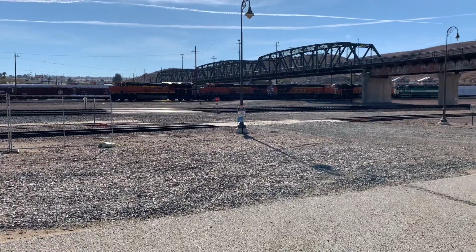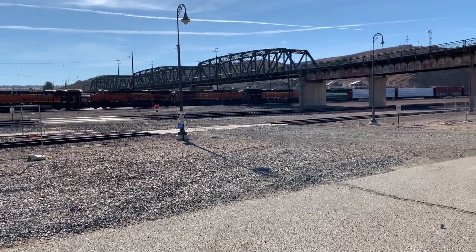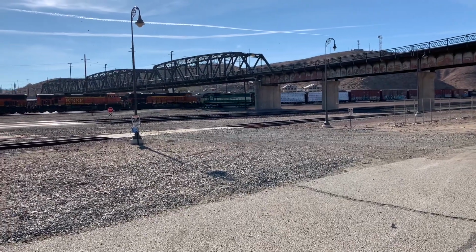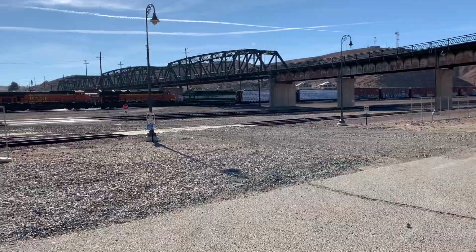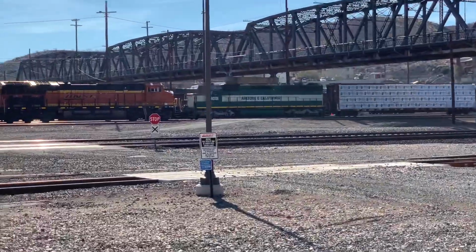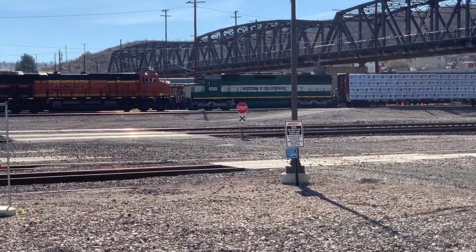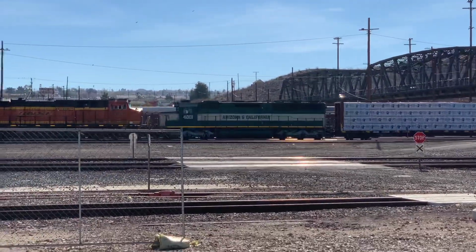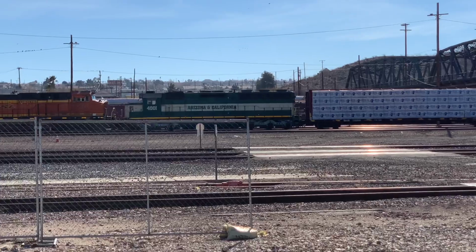Got something coming out of the departure tracks. And look at what we got here. An SD45-2. Arizona and California, no, but it's still an SD45-2.